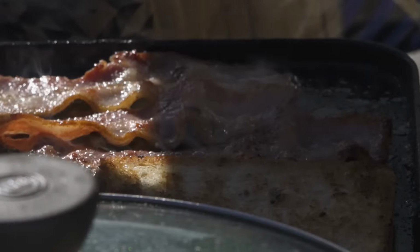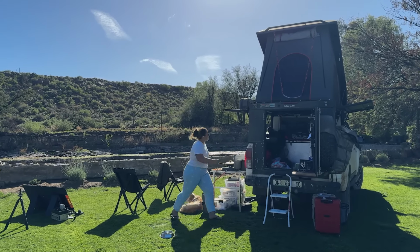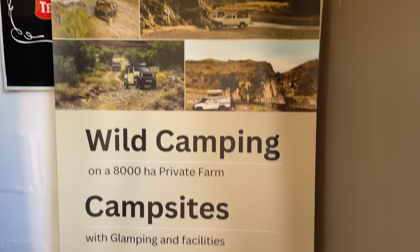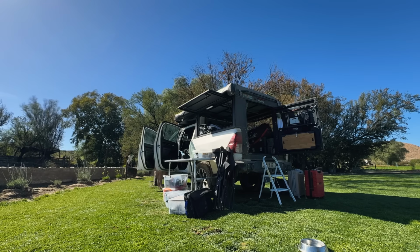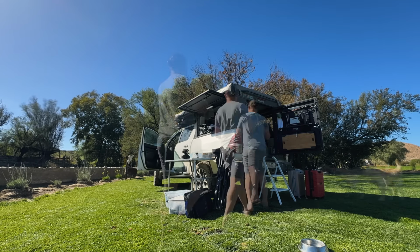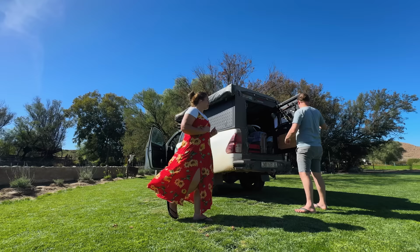We've quite enjoyed our time here at Buffelsrivier. If you're in the area, this is definitely a place worth checking out, and I think that we'll be back here sometime soon looking for a wild camp spot along the river. But for now, it's time to pack up and to begin our journey for the day. The rooftop comes down, everything gets loaded in the back, firewood goes back on the roof, and we're good to go.